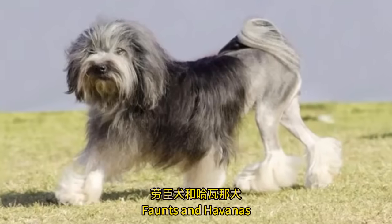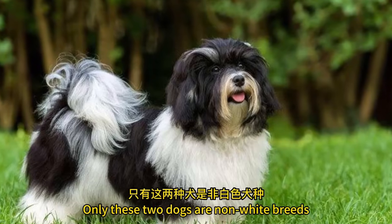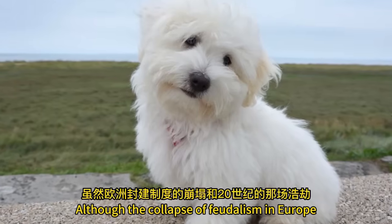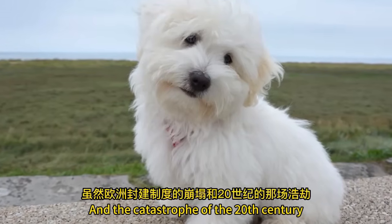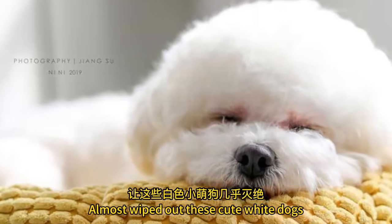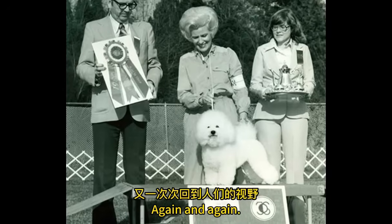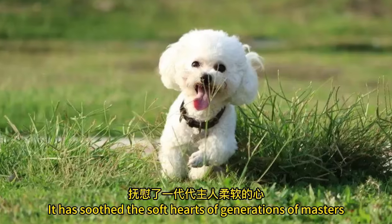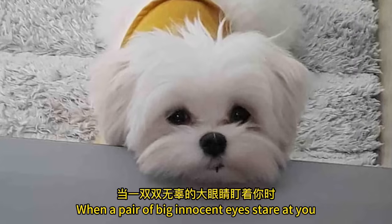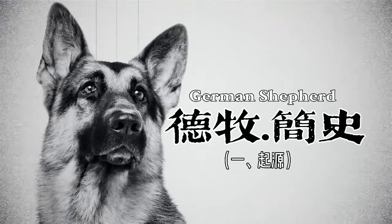The Petit Basset Griffon and the Havanese in the Bichon family are the only two non-white breeds. Although the collapse of feudalism in Europe and the catastrophes of the 20th century almost wiped out these cute white dogs, they have come from a long history, and again and again have soothed the soft hearts of generations of masters. When a pair of big innocent eyes stares at you, who could refuse?